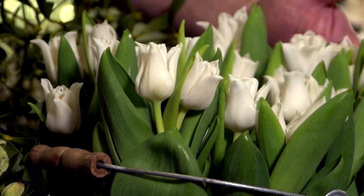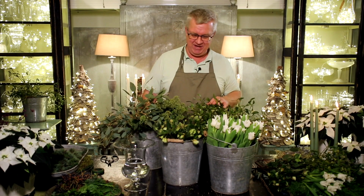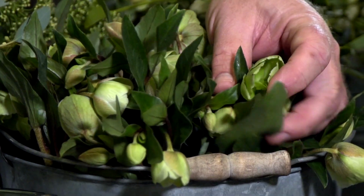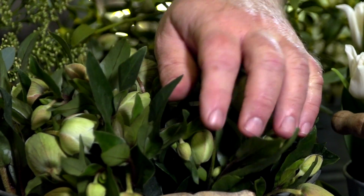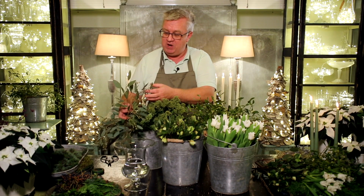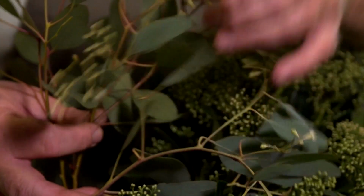I have here white tulips direct from the Netherlands, and I know it's very early with the tulips, but I love them so much, so I start here in November. Then I have the Christmas rose, Helleborus, which I think is beautiful because it has the green flowers here. And then we have eucalyptus, and I really like the green leaves, and I also love the small berries, which is so nice in a bouquet.